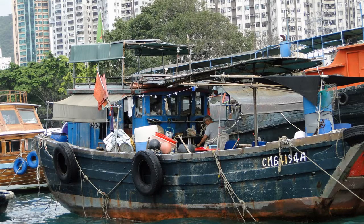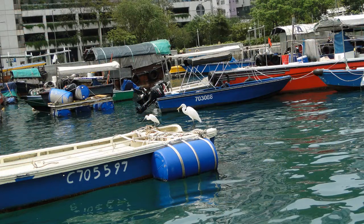Getting back to my question about the difference between a junk and a sampan. A junk, someone lives on. So this would be a junk in this picture. A sampan is more of a taxi. And sampan means three pieces of wood. It's lunchtime, not only for us, but for the egret as well. If you'll note, he has a fish in his beak.